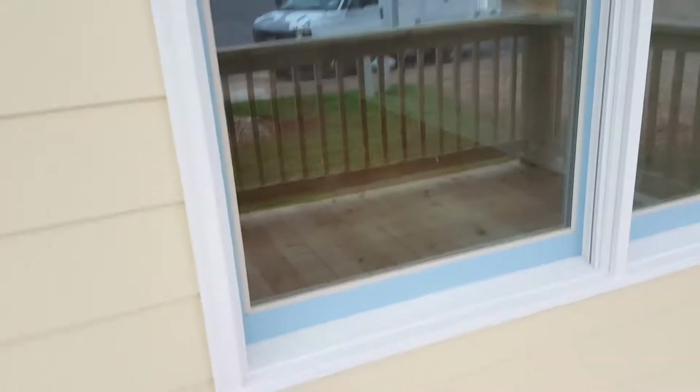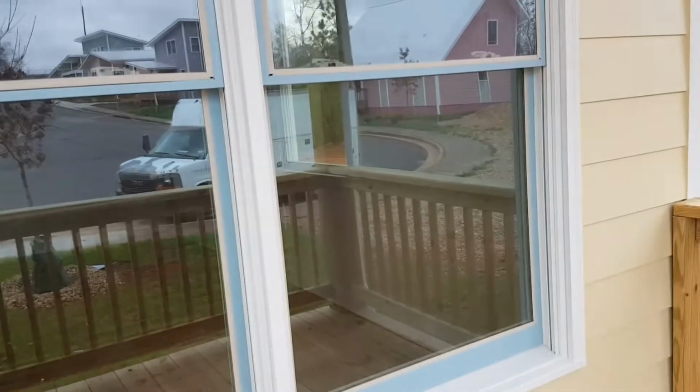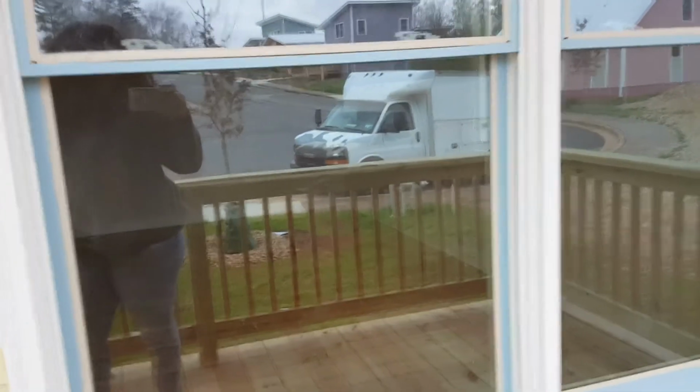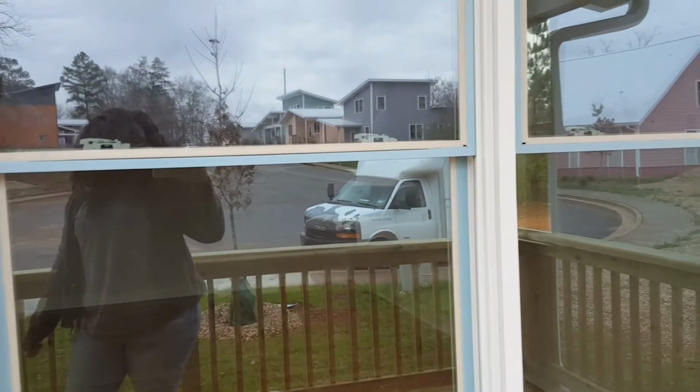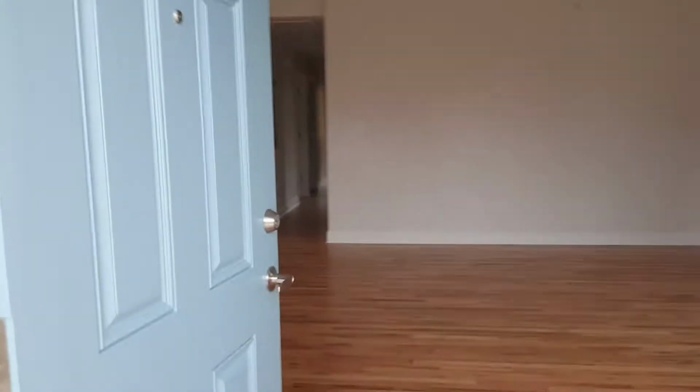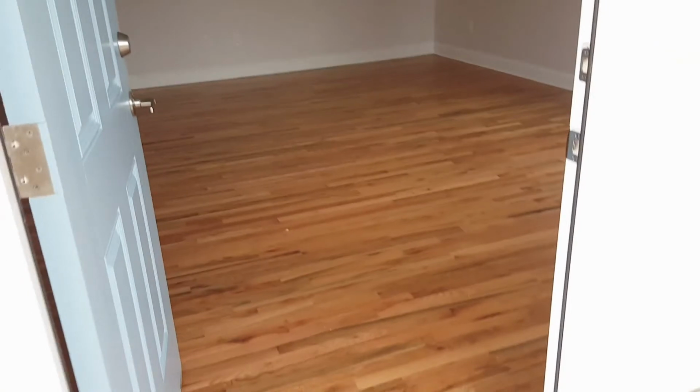And the trim, it looks blue. I kind of don't like that color. They picked that color, I don't like it. But, you know, hey boos! Y'all can see me in the reflection. But anyway, door. And this is an open floor plan, you guys. And all throughout the house, it does have hardwood floors, as y'all can see right here.